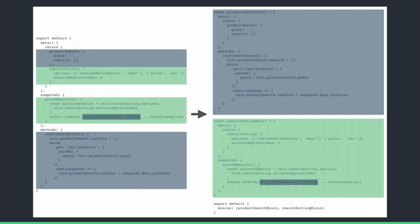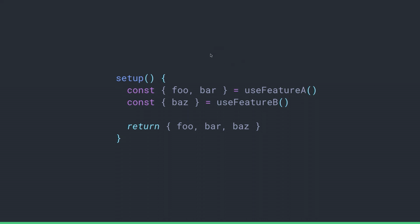Right? So with the function-based API, you can actually organize your code like this. Feature A is just a function that returns some bindings. Feature B is another function that returns some other bindings. And then you just return these bindings to your template. This way, you can cleanly separate your code logic by the feature they're related to, instead of by the options that you just happen to use.